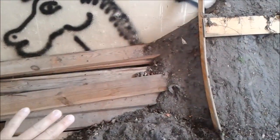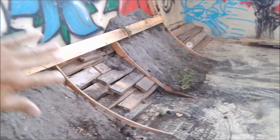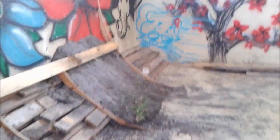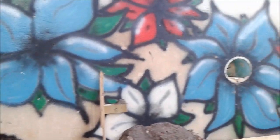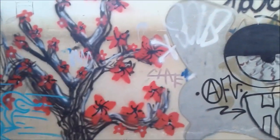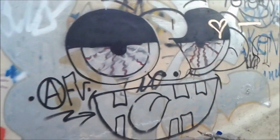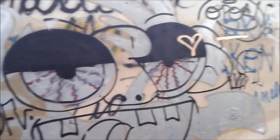They got a whole bunch of wood stacked up here, and they've got like the makings of a half pipe. I don't know if somebody did it and then tore it out, but look at these flowers and stuff, they're pretty cool. The artwork, I mean, it's not just graffiti. Pretty cool, the tree here. And then, I don't know what this is. Looks like graffiti over graffiti.